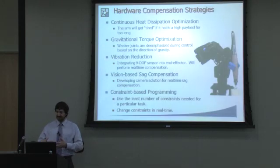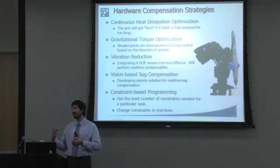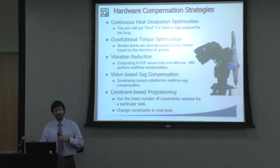So we built this, and then as we were doing this, we said, well, we need to compensate for some of the, we're using relatively low-cost hardware for this. The highest-end arm we sell is under $10,000, and that includes all of the software. So we say, okay, well, how do we do that? How are we going to be able to do it? And we have a couple of approaches here. I'll just quickly go over.